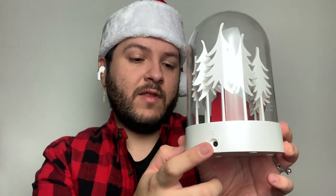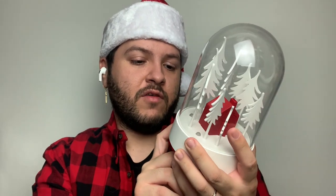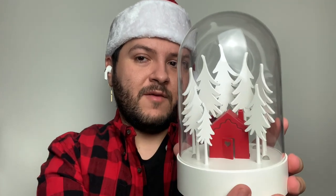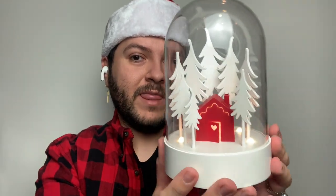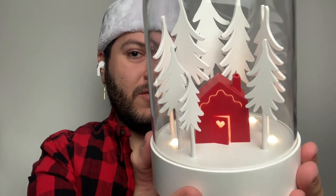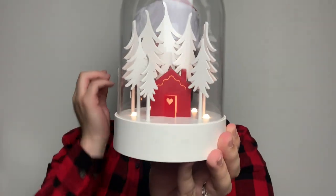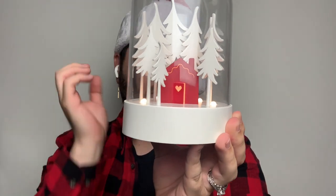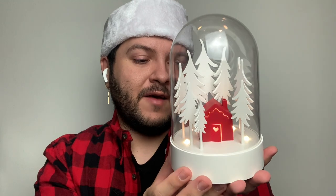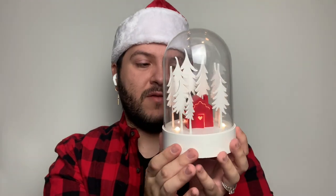It looks like it came with a power adapter that you can plug into the wall, but it does run on batteries, and this actually still has batteries in it. So let me turn it on so you guys can see that amazingness. Isn't it so pretty? I absolutely love it. It's like a little cabin in the woods and it has a little heart on the door. And then it has trees, and it's all illuminated. So I thought this was really cute and I loved it. So that's one of the items that I found.